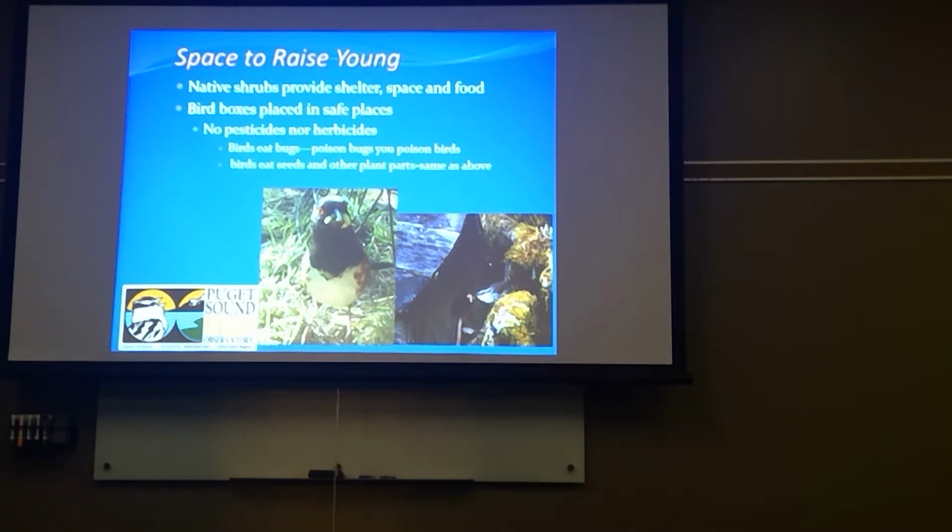All right. Space to raise young. So native plants provide shelter, space, and food. Native plants of different sizes. You've got all kinds of different ones. You've got crab apples, you've got flowering currant, and here we have enough rhodies and azaleas that they're close enough to being native that you can kind of count them in anyway, okay? And of course you can always have your flowers, but the shrubs provide the shelter space and they provide food.